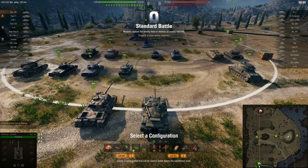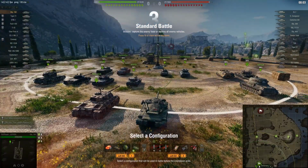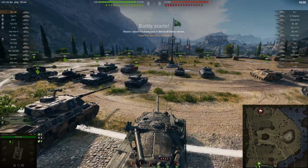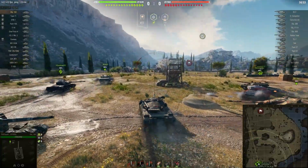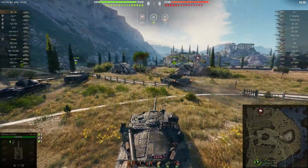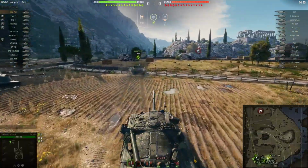This thing is incredibly powerful when you are in such a scenario, because the gun is so reliable that you don't really have to worry about landing your shots, and since you have more than enough penetration against most of the tier 8 vehicles and most of the tier 9s, you can basically just hit anywhere and still do damage.